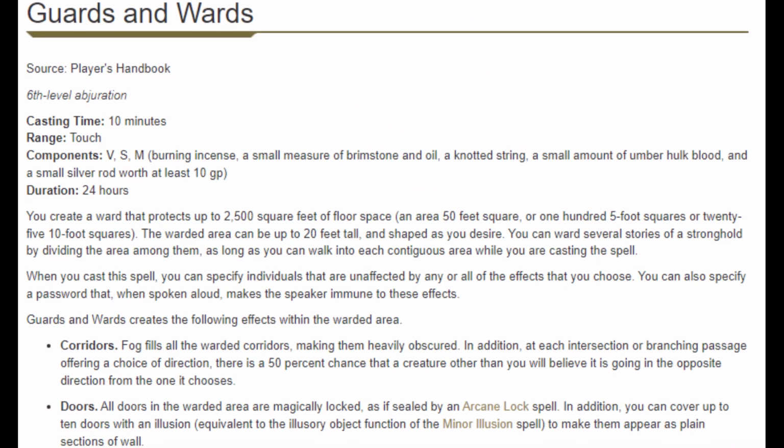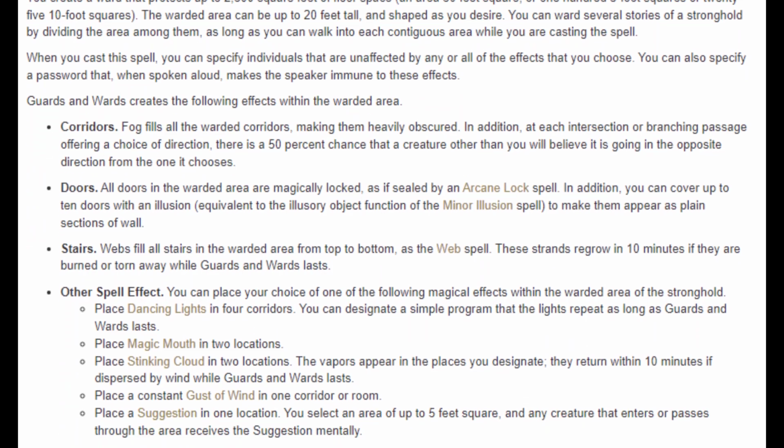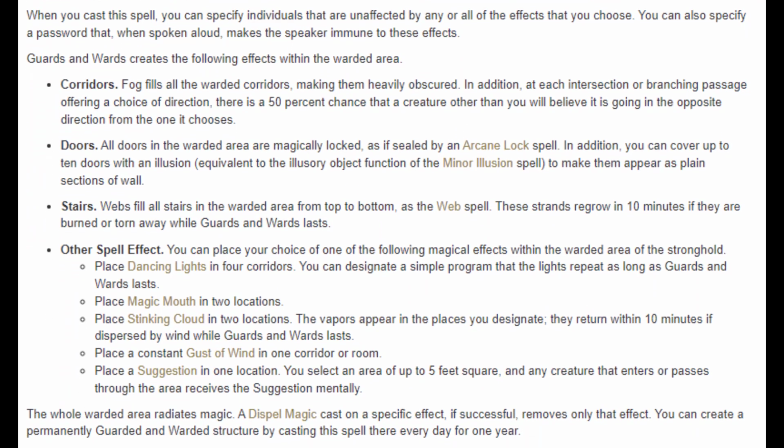Next up is Guards and Wards. So basically you create a set of magical defenses for a pretty large area. So you can basically take a mansion and create all of these effects in that mansion.